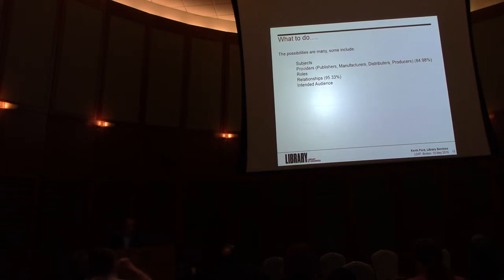Providers, publishers, manufacturers, distributors, and producers. Again, oft-repeated information, no URIs currently. Roles: there's a great deal of variation in our systems for roles and relationships. And intended audience, we discovered, is, again, one of those fields that has tremendous overlap from record to record to record, but is not necessarily captured right now in some kind of way that we could really make huge technological use of.